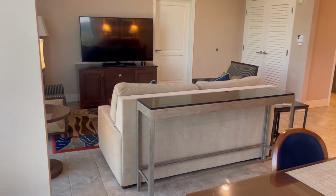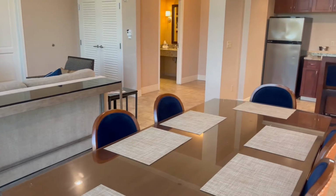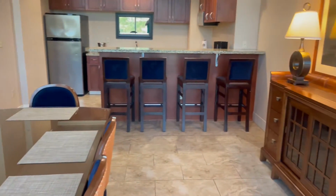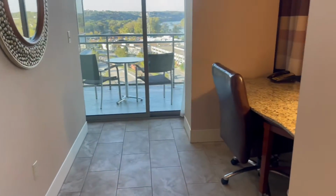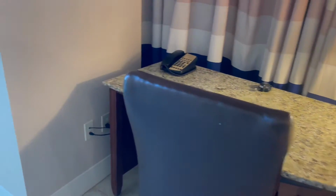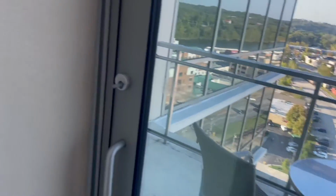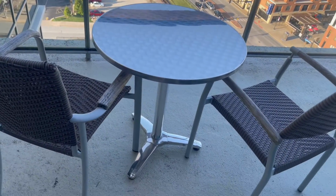So we'll just take a quick look around the unit here. Get an idea of the amount of space and how tastefully decorated the unit was. Going down this direction, we have a small work area, a small table. It's set up where you could set up a small laptop computer and transact any business or just search the internet if you wanted.